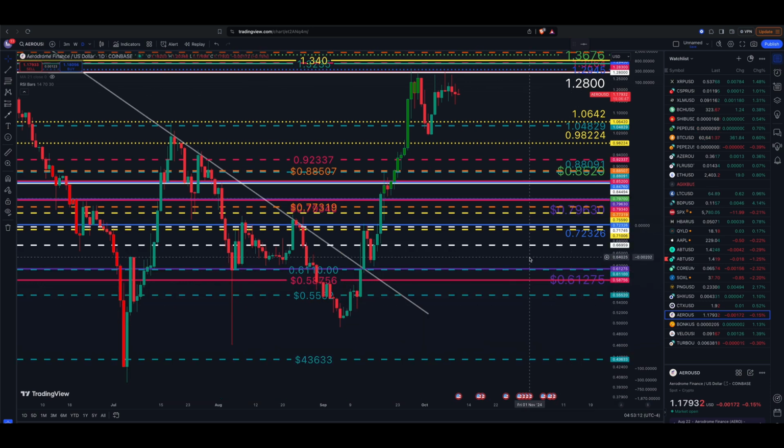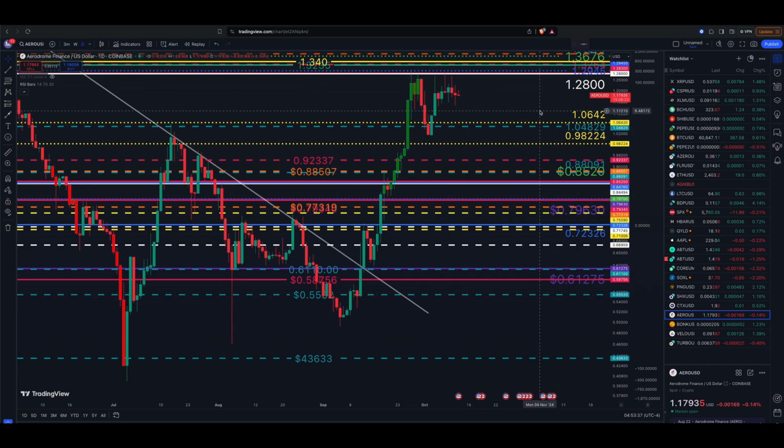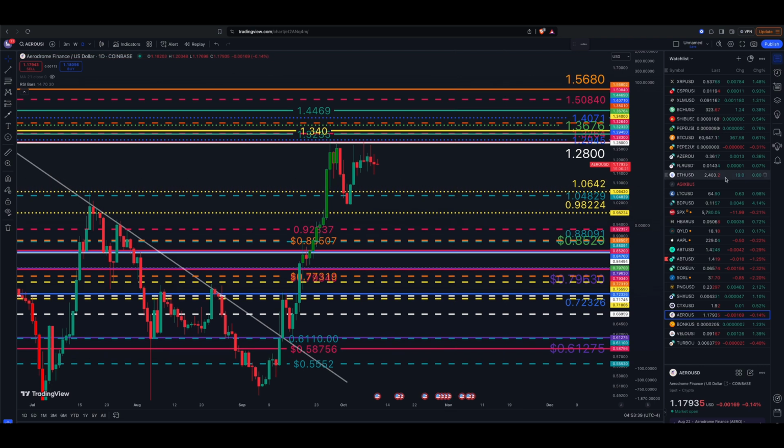I mean, the stock market, 9 to 12% on average over time. This thing is at 92% in less than a month, okay? If the stock market was up 92% in 28 days, that would be unbelievable. So anyways, that's that. Of course, the stock market's not worth $1.17, but still, it's the percentages here. That's that for Aerodrome, guys.